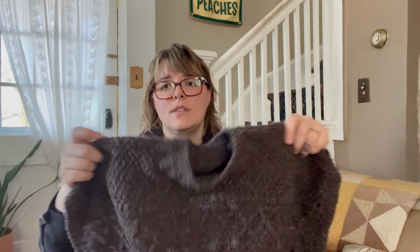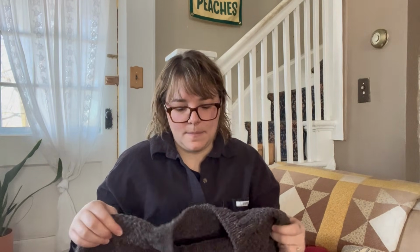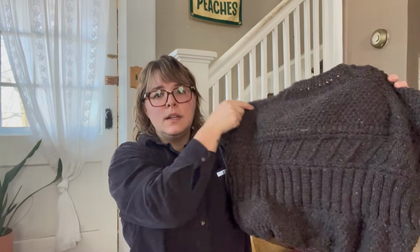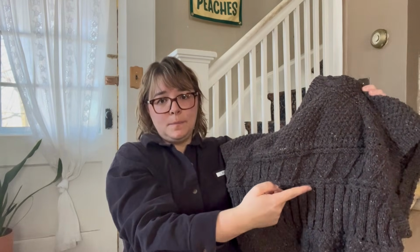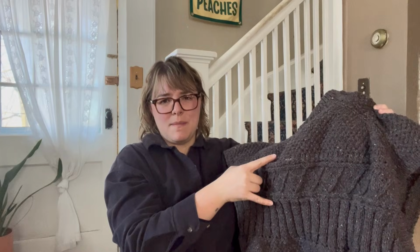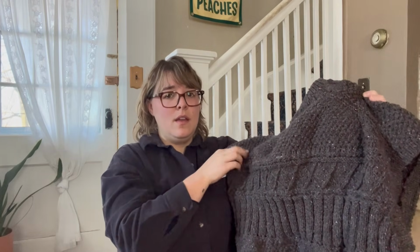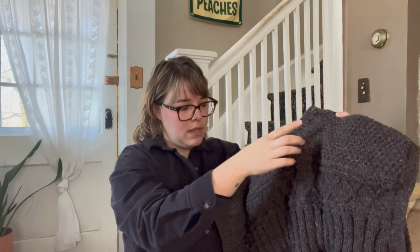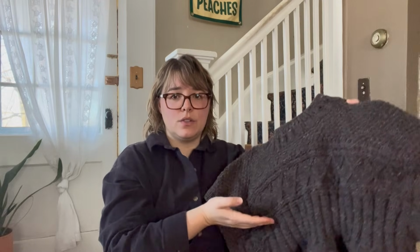This is part of why I love a road trip so much. I did most of this on our trip. The only thing I nearly finished was the back panel, so this section where you get to here. I think I did maybe that much on the drive there. And then I was able to get both shoulder panels, the front, and then I connected under the arms for sleeves.